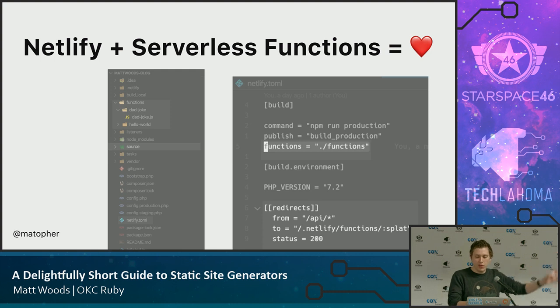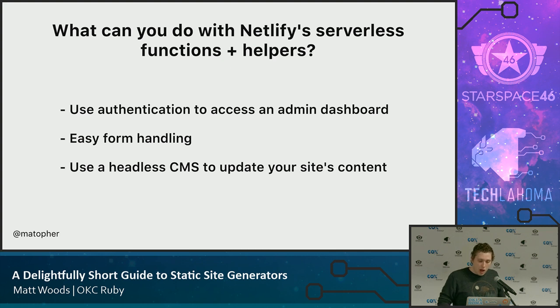And Netlify, if I give it a couple lines in the config, is smart enough to know, hey, this is a serverless function. When you deploy your static site, I'm going to deploy this serverless function along with it. And it's just going to work and be attached to your static site and do what you want it to do, which is really cool, and I'm going to show you how it works, and maybe we can make one.